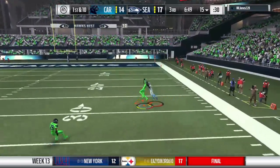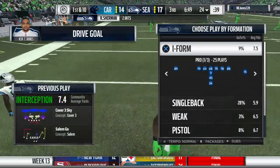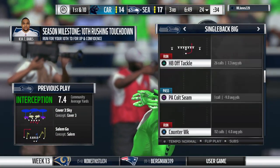He's going to float this one deep. A 50-50 ball here, and it's intercepted. It's the Pro Bowl cornerback, Richard Sherman. And they have the football and will take over at the 24-yard line.